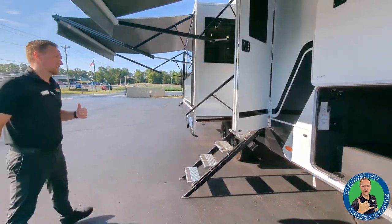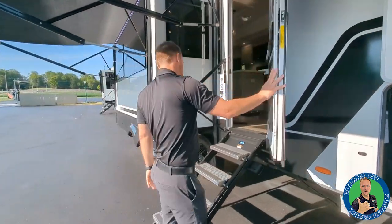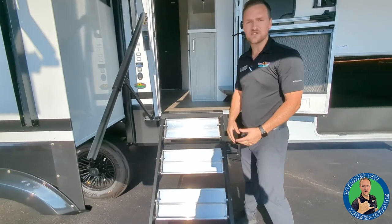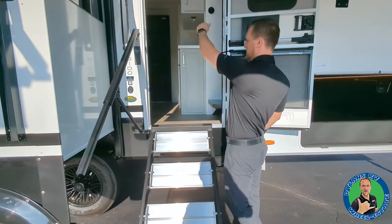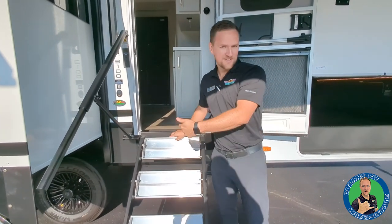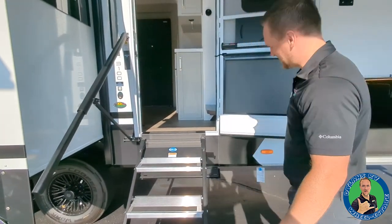As you come through the outside, you have the newer style solid step entryway that the steps can even fold up so you can clean them off if you need to. I know a lot of people are tired of throwing them up in there and dirt goes flying everywhere. With the shower right here, you'd be able to clean off those steps. That's what I'm talking about.